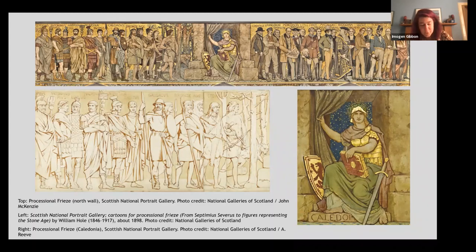Designed as a Scottish National Portrait Gallery in miniature, the frieze was painted against a richly gilded background, suggestive of mosaic, with the cast of characters providing an encyclopedia of Scottish costume. Although populated by keen antiquarian knowledge, Hole also employed some artistic license.